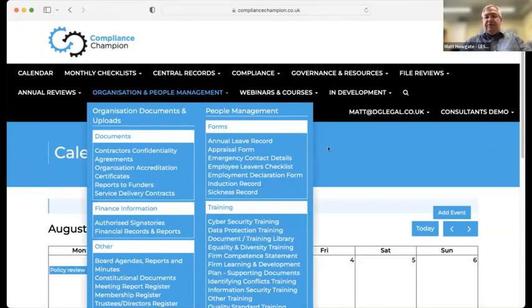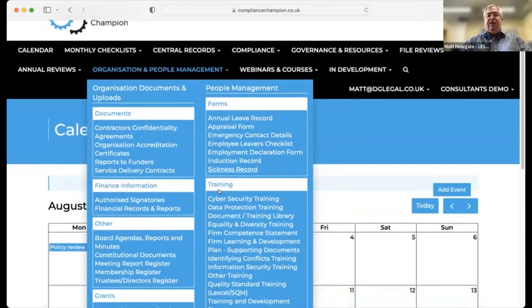Now, some of you may have HR systems that do that perfectly adequately, and of course you would then use this. But if you did want to use this and you wanted to keep records on there, you could limit access to that to only certain managers or only certain individuals. So not everybody in the organisation would have access to all of the issues.